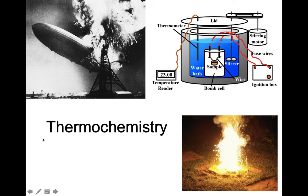Thermo, we know our parts. Thermo has to do with heat: thermos, thermometer. Chemistry, chemistry. So thermochemistry is the chemistry relating to heat. And look, it's the Hindenburg, which happened in New Jersey, by the way, just in case you're curious. And of course, that is definitely thermochemistry. We'll talk about that later, about exothermic giving off heat.